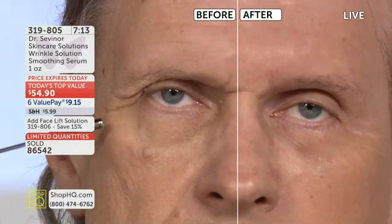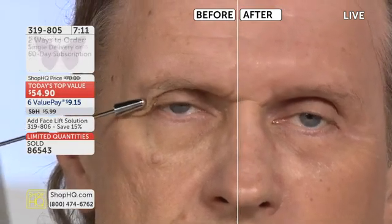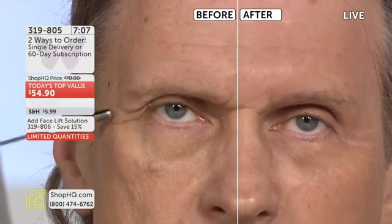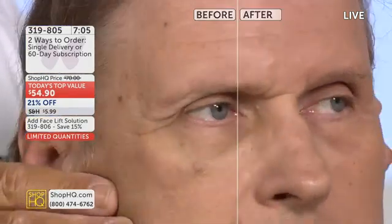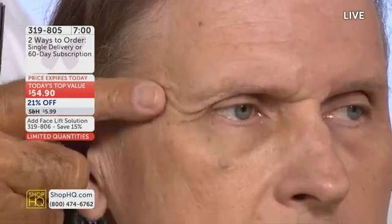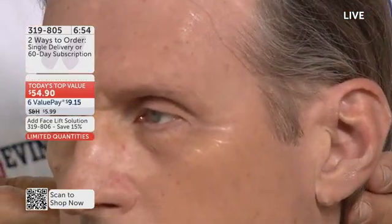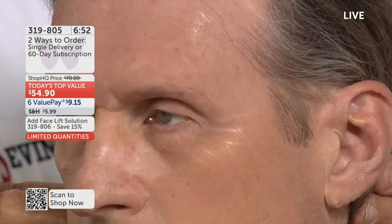Puffiness under the eye, deep lines and crow's feet, looseness of the upper eyelid. You can see the upper eyelid is droopy. And I want to show you how deep those lines are right there. Do you see the puffiness and you see the overhanging skin right here? 3 minutes later, look, completely lifted. There are no more crow's feet. There are no more dark lines. And the puffiness is improved.